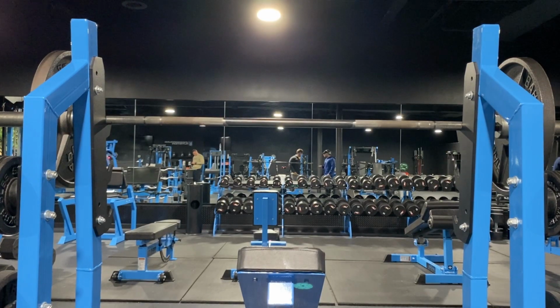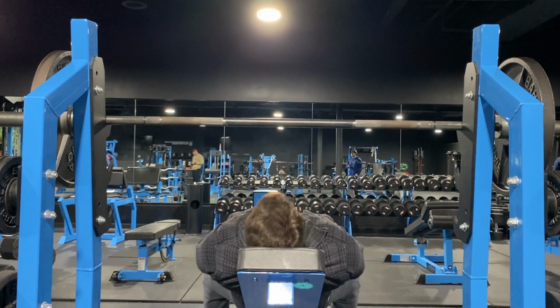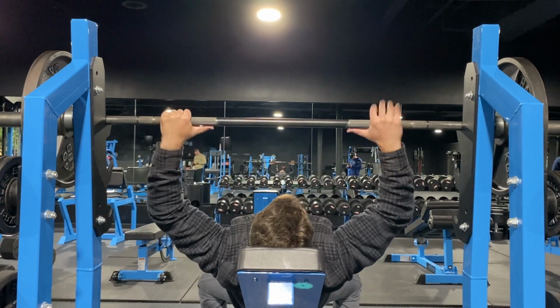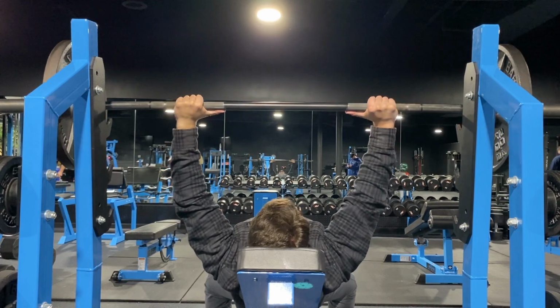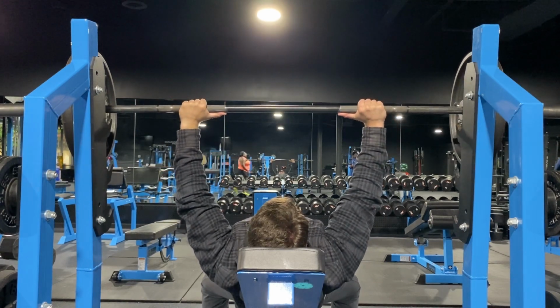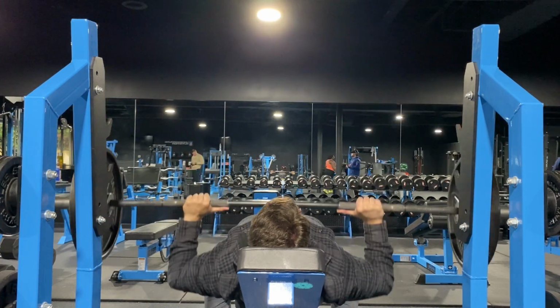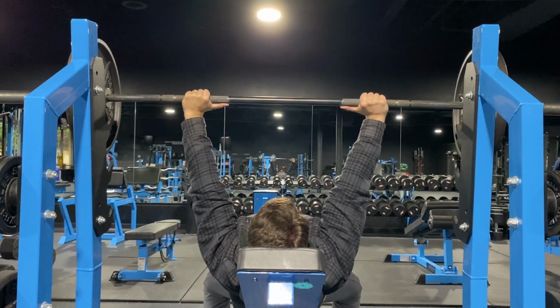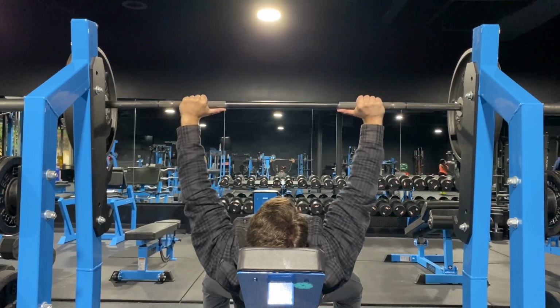Right here. My approach on these was to go obviously a little bit lighter, and I was going a little bit deeper. I tapped my chest on a few of them just so I could get a real good stretch at the bottom. And again, same rep styles. I don't want to hold it for too long at the bottom or the top, just because I want to keep that tension on my chest the entire time. Get a real good squeeze and come right back down. These felt really, really nice today.